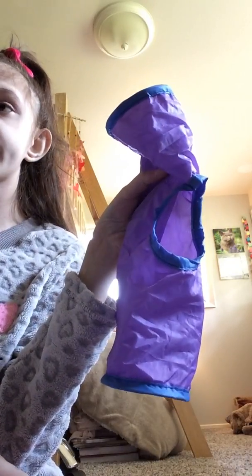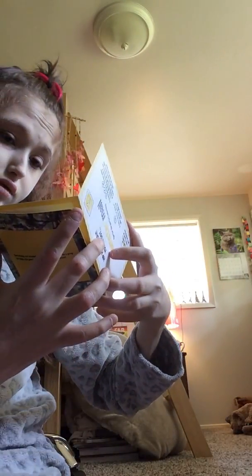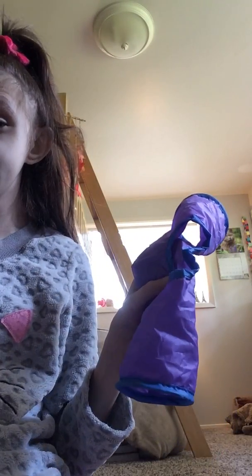a hamster unboxing. You guys would have watched that if you saw my hamster unboxing. I got this. Do I still have the card or no? No, I don't. Sometimes I actually keep the cards, but I didn't keep the card from this month. But this is super cool. I like to call this a hamster tunnel. Basically, it's filled with crinkle paper. You guys hear that? And it's purple.